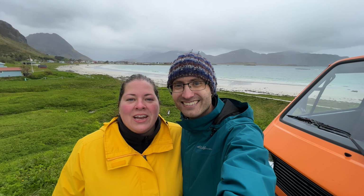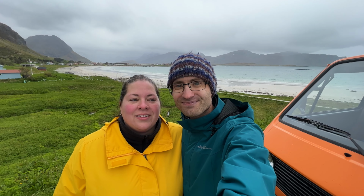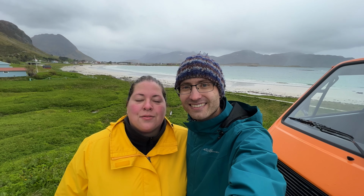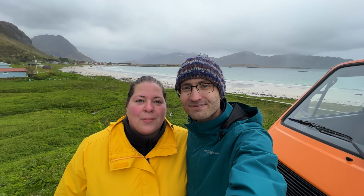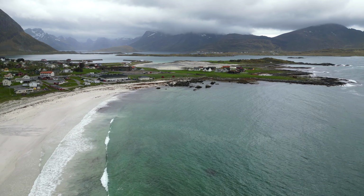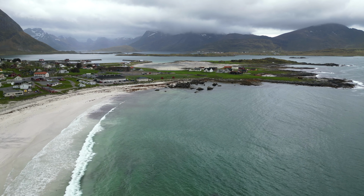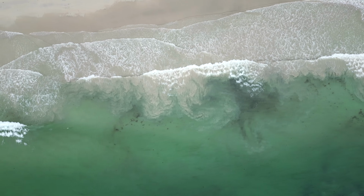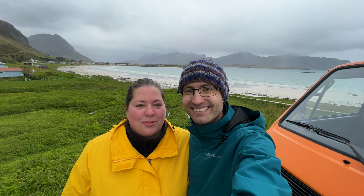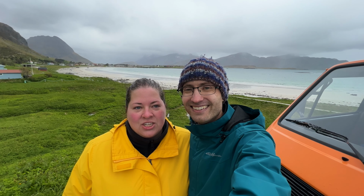It's very rainy and all, and we decided to try and outrun the rain, and we had a little bit of good luck. We are now at Rambergstranda, or Ramberg Beach, and it is one of the most popular beaches in Lofoten. It is a beautiful white sand beach. Yeah, very long too. A very long, clean, pristine white sand beach.